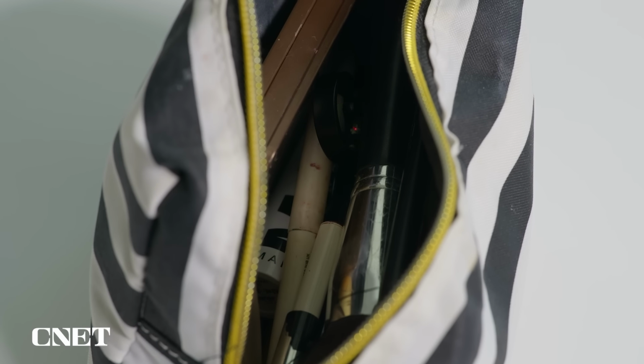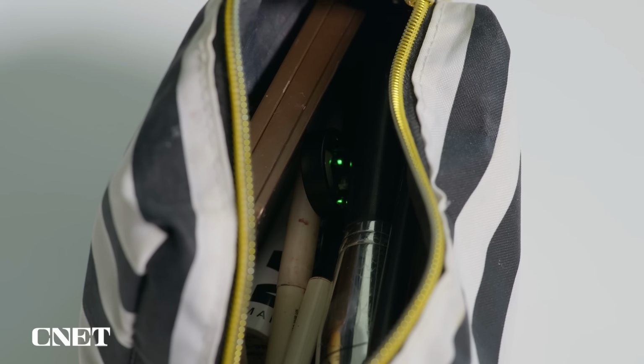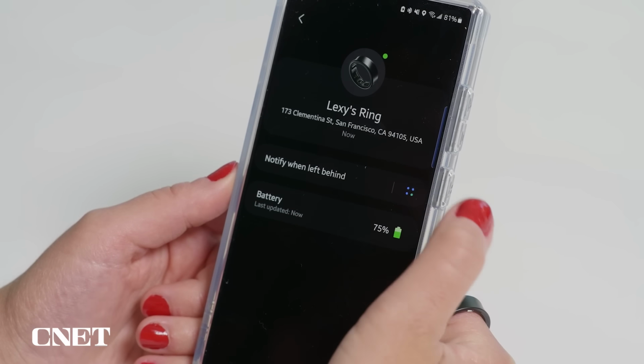My first day, I kept taking off the Ring to wash my hands and shower and things like that, and I accidentally dropped it in my makeup bag. Because it's the black Ring, I had a lot of trouble finding it. So I opened up the app, I went down to Find My Ring, and then I tapped the blink light option, and it was super easy to find. You can also find the Ring's last location on a map and get notifications if you leave it behind.